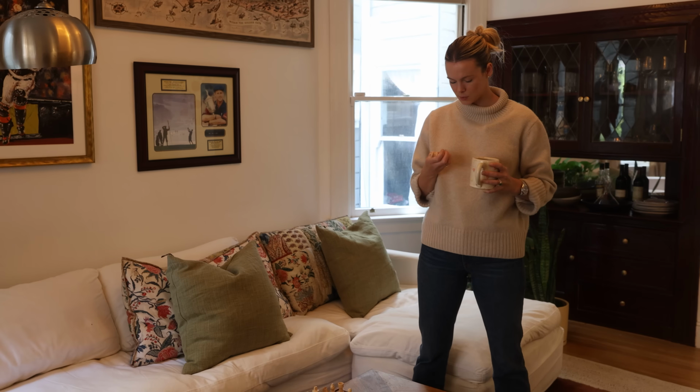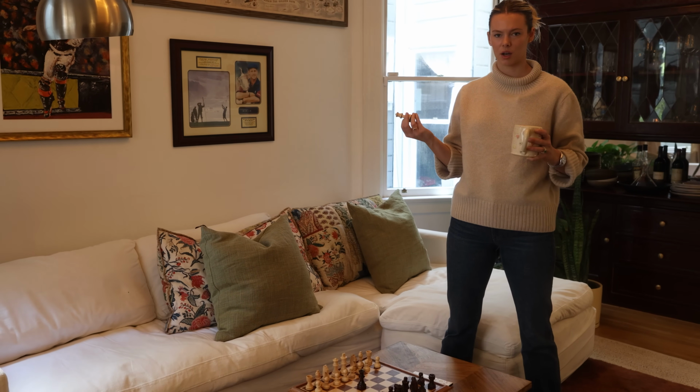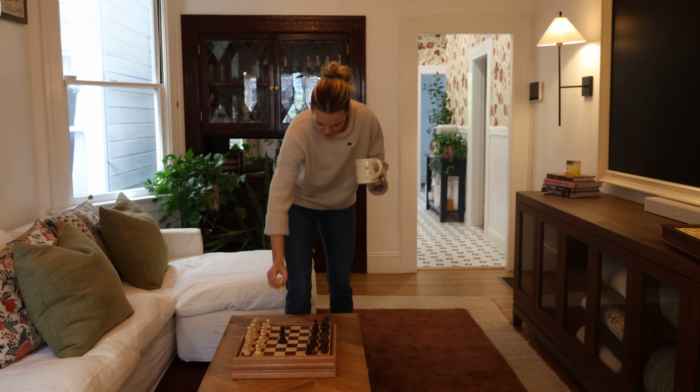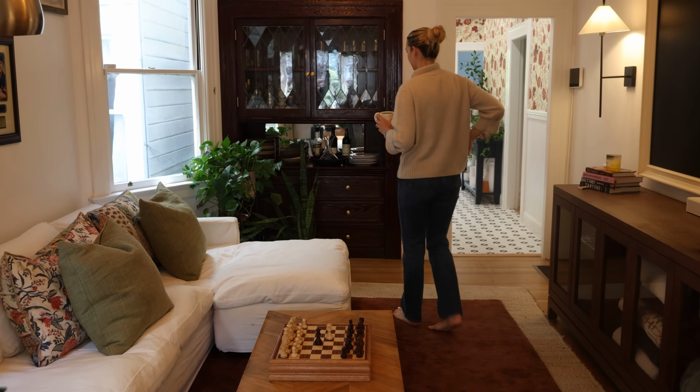One of my pet peeves is when people get decorative chess sets where it's impossible to tell what the pieces are, and they're square glass pieces, and you're trying to figure out what a pawn is and a rook is, and you're just like, oh my god, this is unusable. So I love a traditional, well-made wooden chess set.